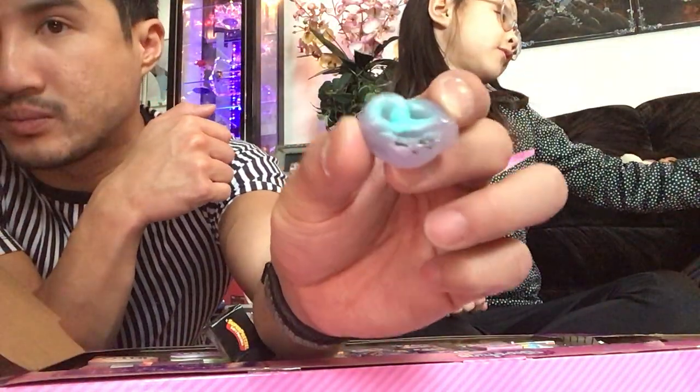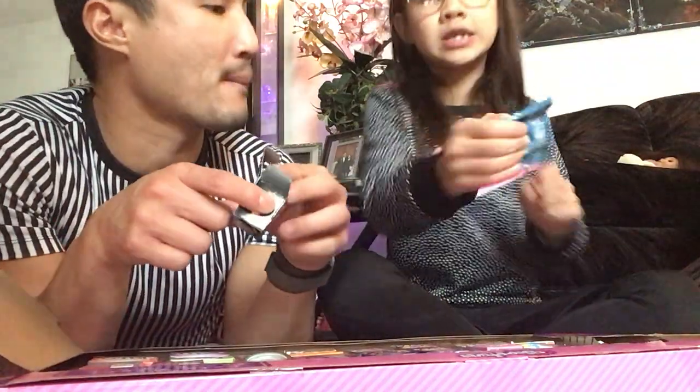Pretzel. Frontera thin and crispy tortilla chips.